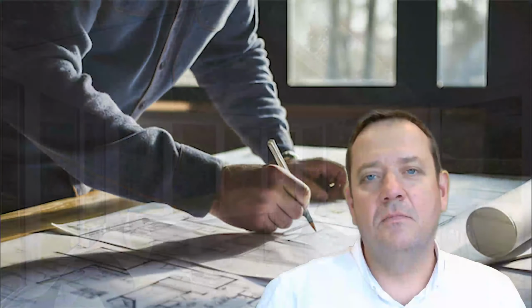Dreaming of adding a beautiful conservatory to your home but tangled in the web of planning permissions? Let's decode this together. Many homeowners assume that adding a conservatory is a straightforward project, but overlooking the necessity for planning permission can lead to costly mistakes and legal headaches.